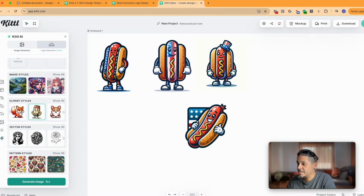So we've got our hot dog mascot. This one's got a hat. This one's got a bit of a flag poking up behind it. It looks pretty good, right? And it's done in the same style here, so it doesn't look like we just took a clip art of a hat and slapped it on top of a hot dog here. So these are going to work.